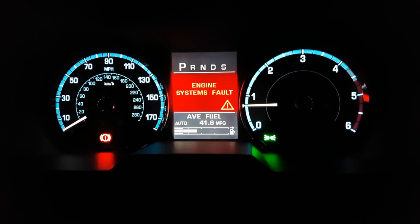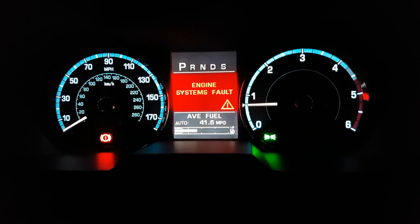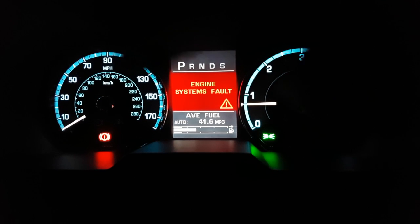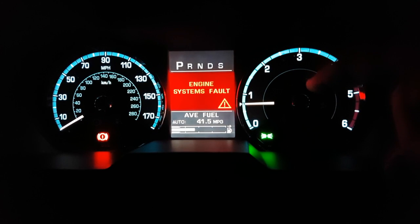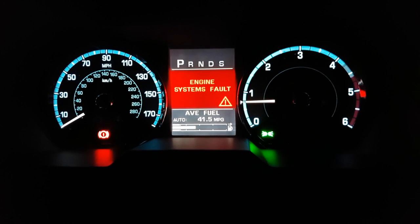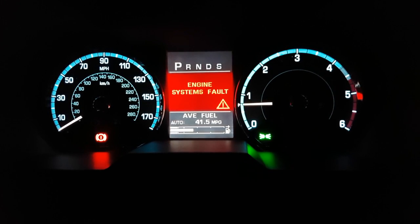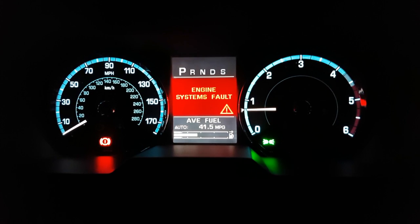But again, you fall back into this same engine systems fault if you attempt to boot the throttle once again. You'll find that if you keep doing it, or if you keep your foot down on the throttle when this is starting to come on, you might also get the yellow engine warning light, the check engine warning light as well, which you'll see later on in the video that I have. So we'll hook up SDD and find out what the code is, and hopefully diagnose the problem, and we'll go through that in the following video.